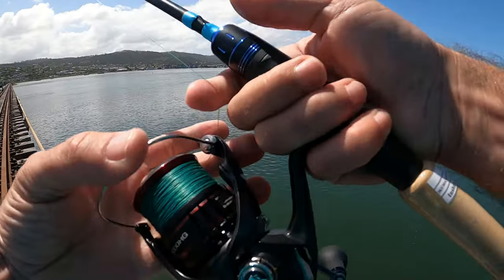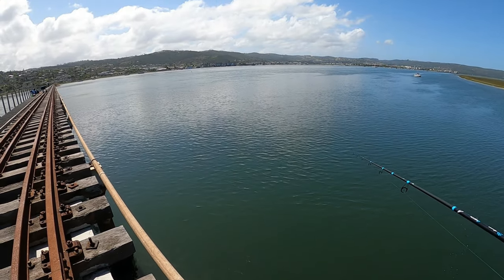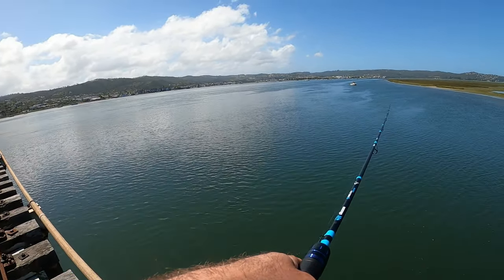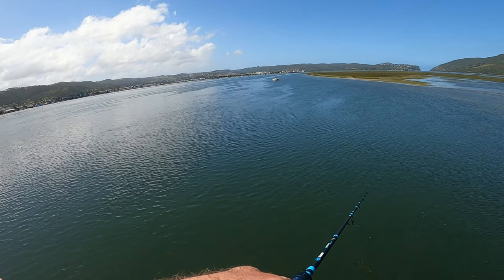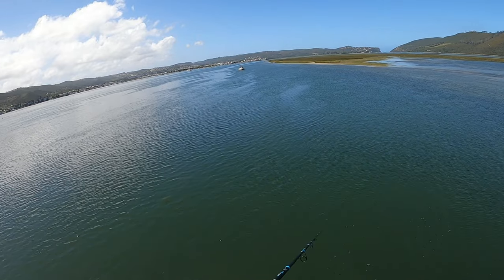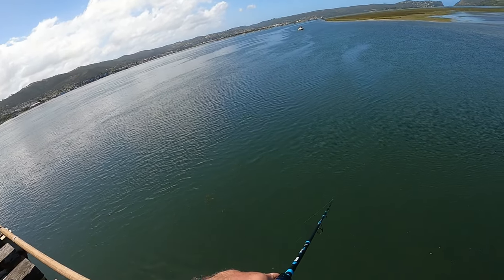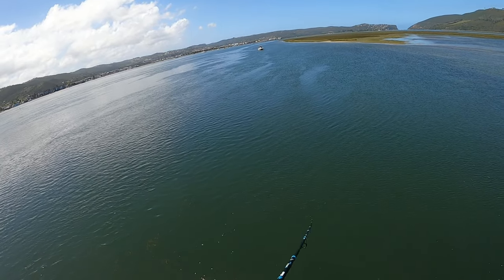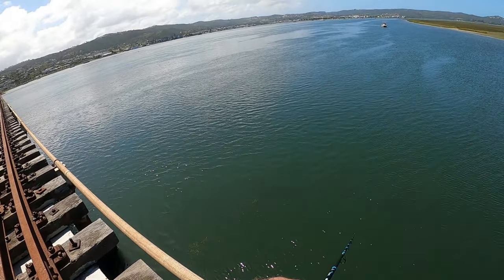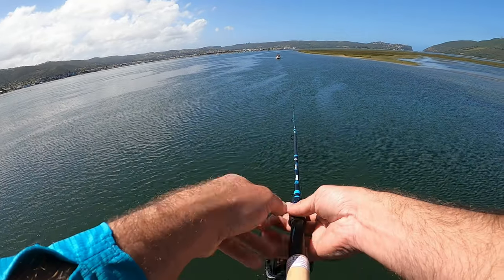Yeah, that was hectic. Like all this size, Brad. Like 6-7 of them came up for my one lure. Like as I picked it up, they were right there. It's like they came up under the bridge. These guys are catching these fish right here. Yes. The fish are sitting here. This is why they're hanging around the bridge. But big, Brad.